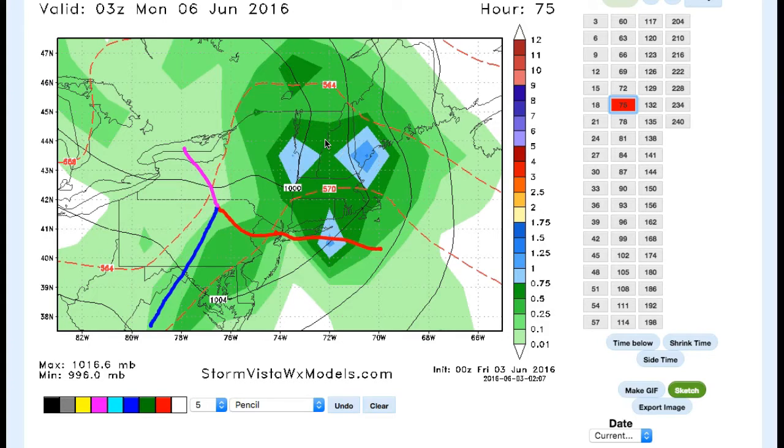Now this does not mean that the northern Mid-Atlantic is out of the woods as far as severe weather in any way, shape, or form. We're going to have to watch out for severe thunderstorm potential over southeastern Pennsylvania and southwestern New Jersey. However, for portions of, let's say, northeastern Pennsylvania, northern New Jersey, New York City Metro, and New England, I think the threat more is for heavy rainfall.